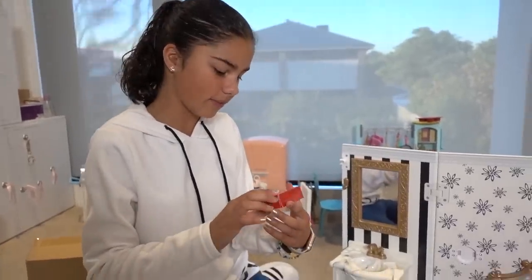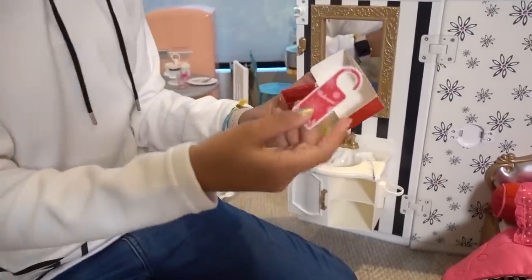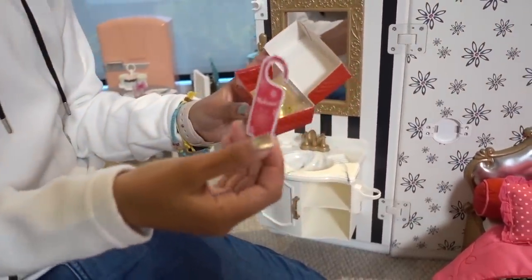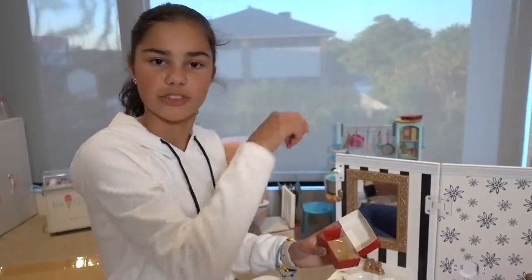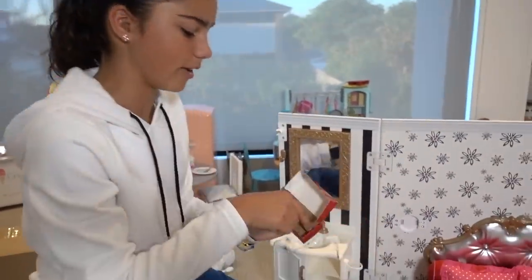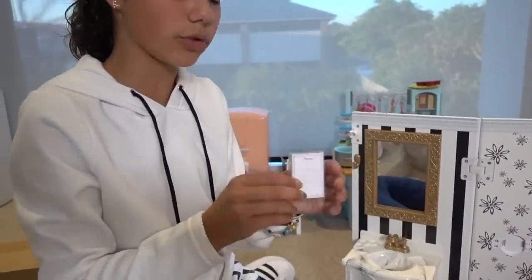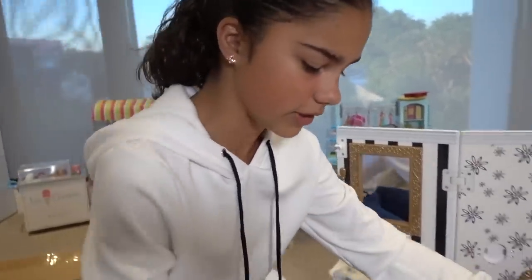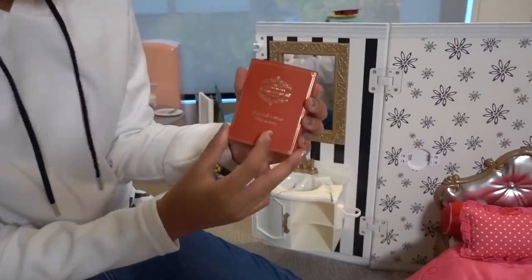Okay, what's in here? We have complimentary toiletries. So there's a little door handle that you can probably hang on the other side. As you guys remember, I showed you the door on the outside. I'll put that over here. And then here we have a little notepad. That's really cute.